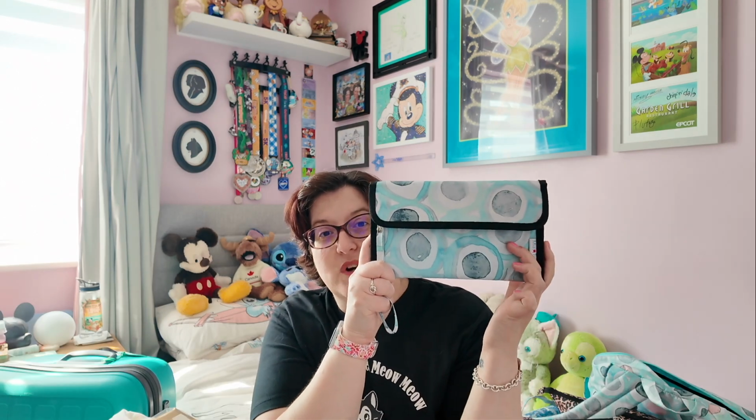So I have my document wallet here. Inside I have all my pockets. I've got my passport ready and raring to go. This is another excellent thing from Mia Tui. As you can see, it matches all my luggage.